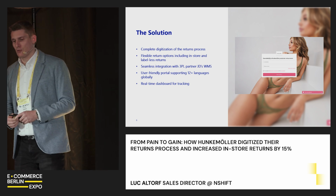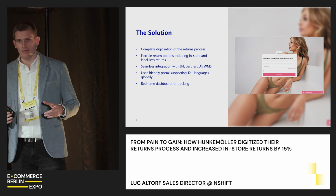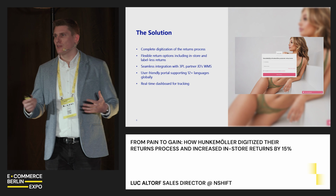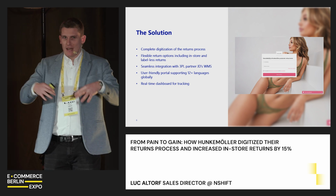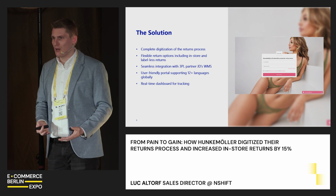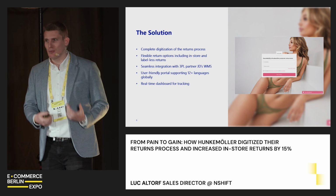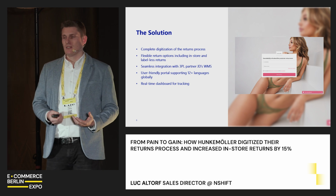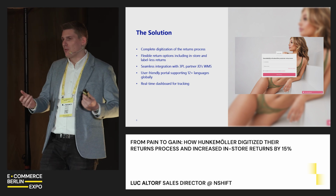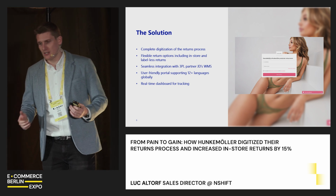And then last but not least, of course, the real-time dashboard for tracking. Meaning, Hunkemöller now has insights the moment one of their customers creates a return. The minute I created a return because I bought the wrong size, Hunkemöller knew about it. They're not looking at this every minute, but they're looking at this on a daily basis. That data gets stored, of course, and we all know probably clever people, data scientists. You can see trends, you can learn from this. That's important.